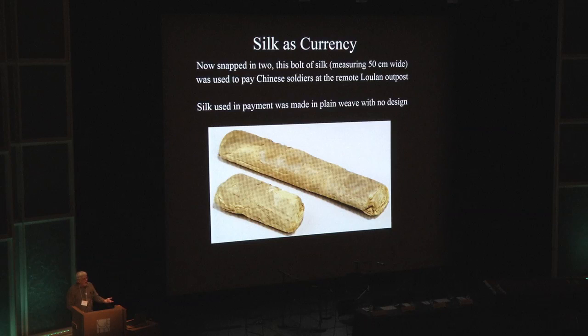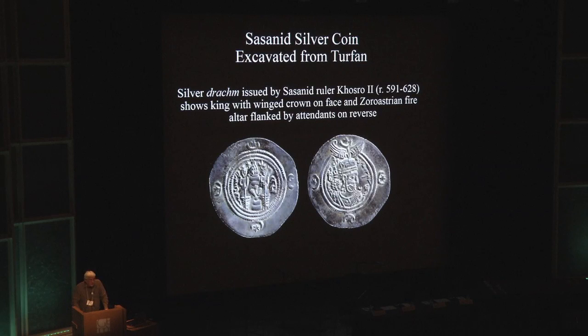But we have lots of documents from Turfan in this period, 6th and 7th centuries, that show that the local herders and farmers were very much drawn into a monetary economy, one that was based on silver. And the silver coinage of Sasanid Iran was brought to this region through Sogdian merchants.